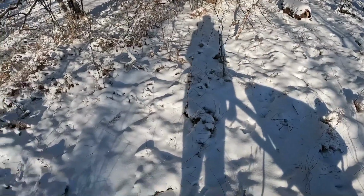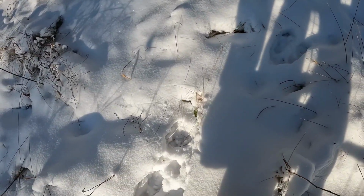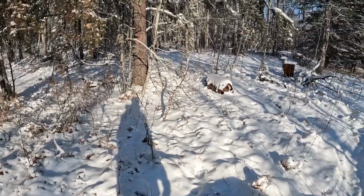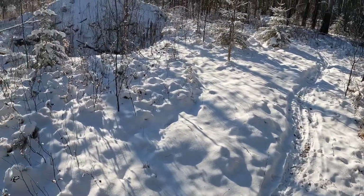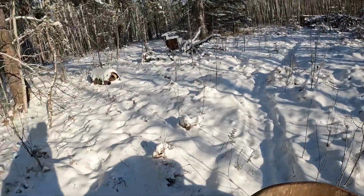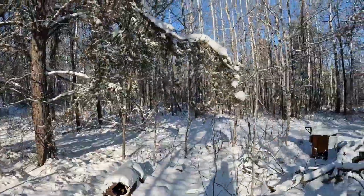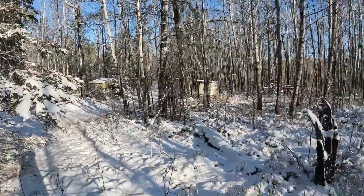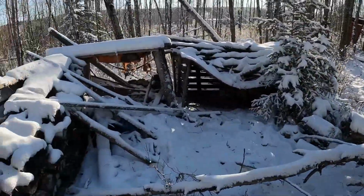Hey, the moose was back. Good Lord. Where'd he go? He just tromps off over that way. Very cool. So much better than living in the city. Holy.